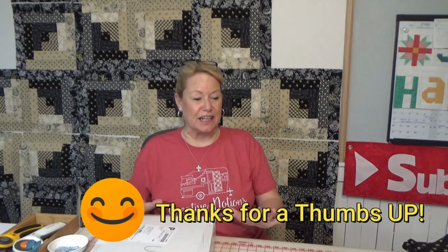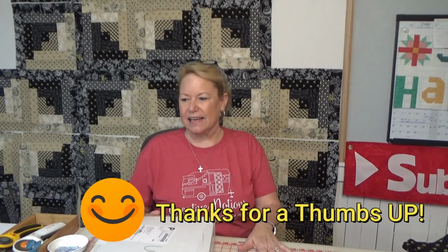Wow, I have been getting so much done in my sewing room lately, and it's just so nice since I don't have any projects that I have to get done by any certain date. It's almost like it's just a freedom.